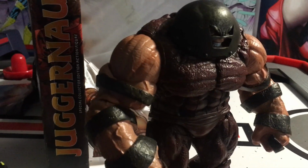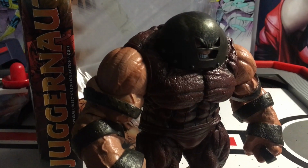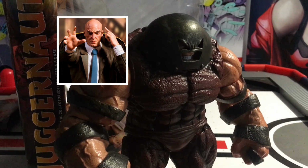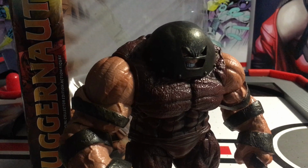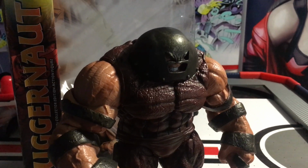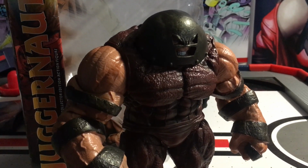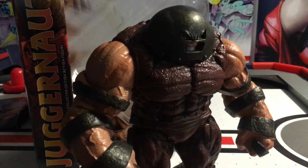This guy's name is Cain Marko. Cain Marko is the stepbrother of Charles Xavier. Everybody knows Charles Xavier is the leader of the X-Men, the principal of Xavier's School for Gifted Youth. And growing up, he hated Charles. He pretty much told him, I hate you. My dad's only marrying your mom because she's loaded. He's going to take your money.